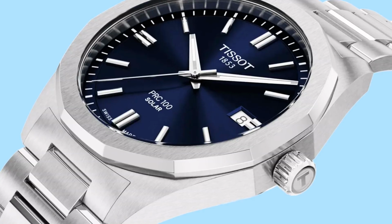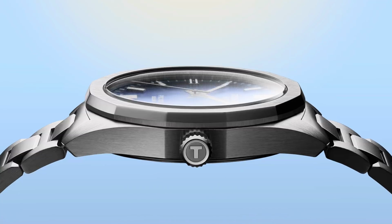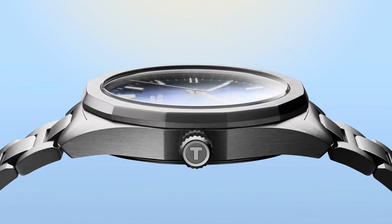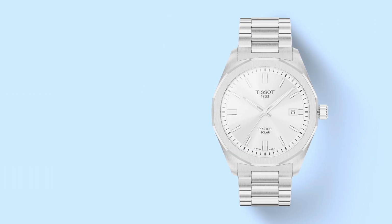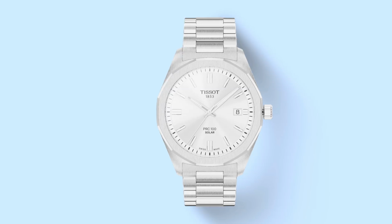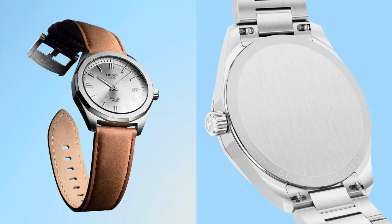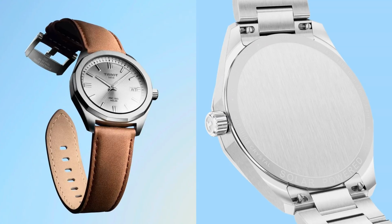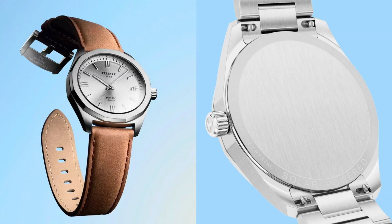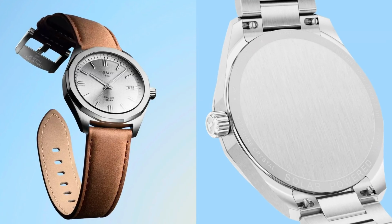Tissot has implemented a brilliant solar charging mechanism that is only noticeable up close. It uses tiny photo-absorbent cells that have been applied to the crystal and connected to the movement through the sides of the case. A cool new design, paired with innovative solar cells and an affordable price tag, is a recipe for success. The stainless steel finish is $495 on the steel bracelet and $459 on the leather strap, and the black DLC-coated steel is $550 or $475.